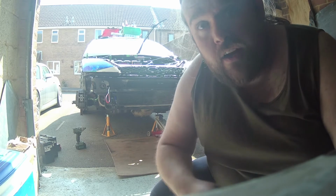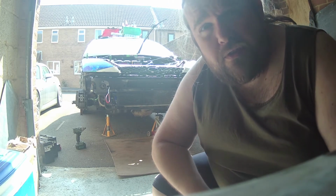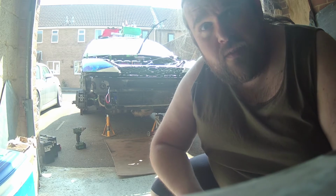Yeah, I best get cracking because I have got to strip this gearbox and sell some bits out of it, so let's see how we get on.